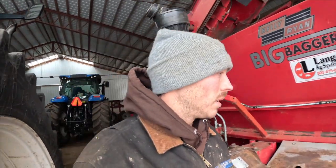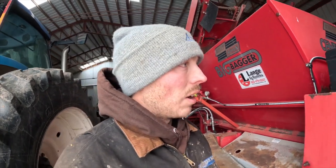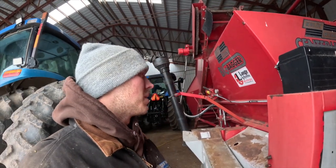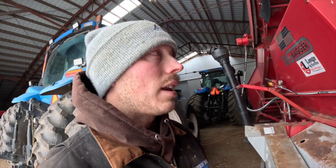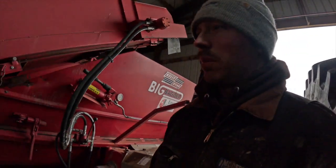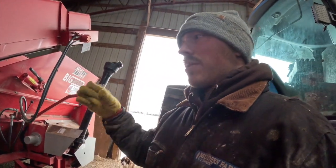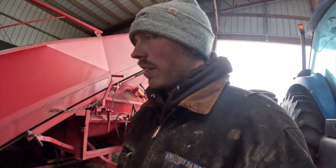But no, this bagger could go a while. It's something we really rely on when it's going, so we decided to get a new one. We're getting a Kelly Ryan again, and this is a 9-foot bagger. We're going to a 10. That's really the only difference, I believe. We were told it feeds through better and faster, and that's always kind of a goal, to get the feed in there fast.